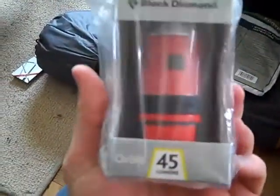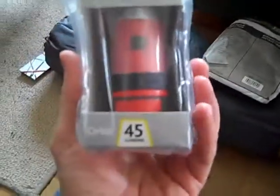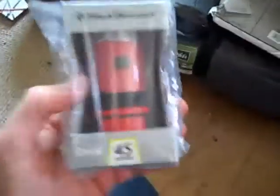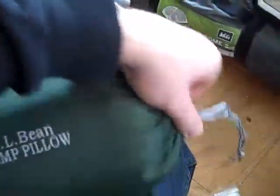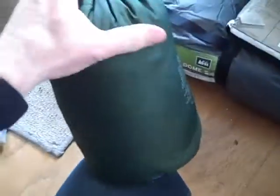But here's the Black Diamond light that I got, $25, from LL Bean. It was during one of their sales where they had 10% off and free shipping. It was $25 for this. That's the best price I could possibly find. So I got that, and I got the LL Bean camp pillow. I thought about a Thermarest. Those are about $27. This is the same size as the medium. This was $13 because of the 10% off. The ratings were really good. People seem to really like it. This sack is waterproof.